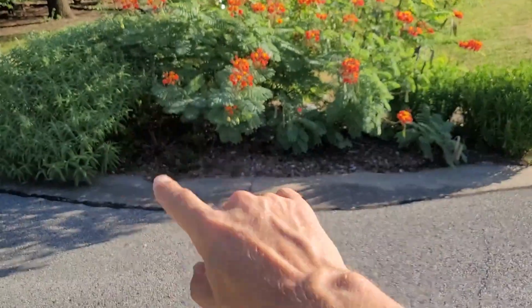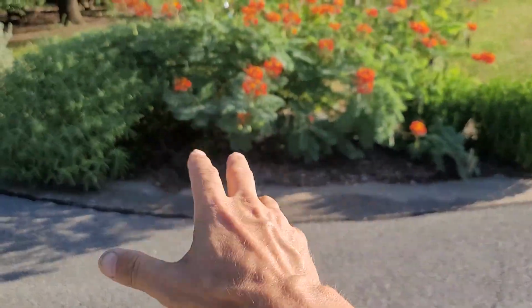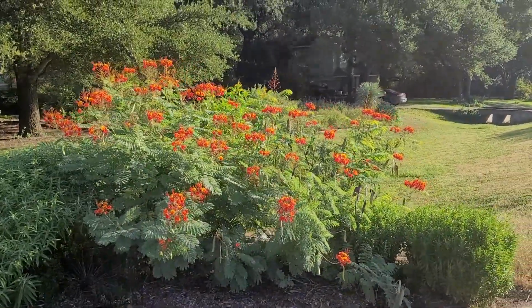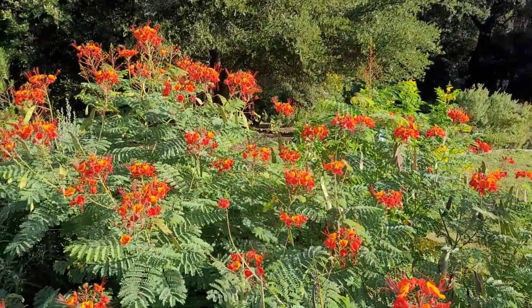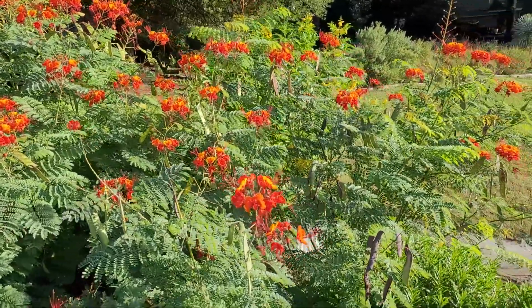This is a Mexican oregano here. I've moved 2 of them, but this one's just getting swallowed up. I'm going to move it and just let the Pride of Barbados take over. This is just so beautiful. It's most everyone's favorite. You can see the ones that are coming out here. See the other ones that are in bloom. I mean, so many pollinators visit this bed right here.